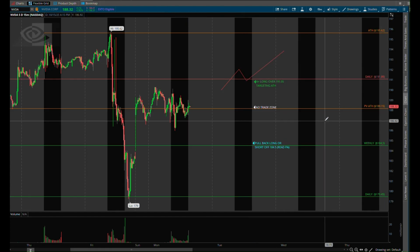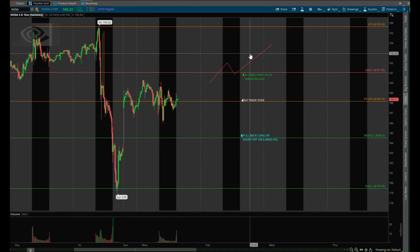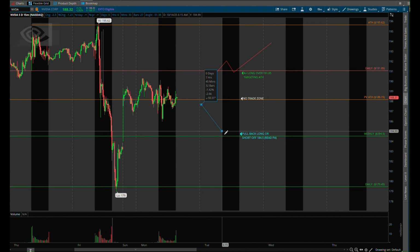I'll zoom out here on the daily in a minute. This is a very valid shot. Look at all this thin volume that has to get filled. Straight down equals straight up. Break and retest over 191, targeting all-time highs. I mean, we're not that far away anyway, so this thing is still intact to the upside. I am not looking to short this name at all. That's a very valid play. Or I'm looking for a pullback long.